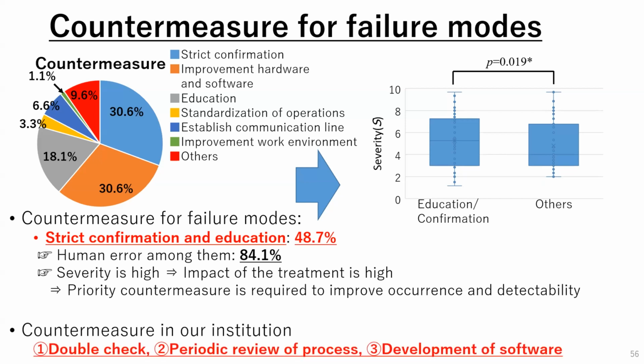I show you the countermeasures for those failure modes in our hospital. There are 3 main countermeasures. First is a double check. Second is a periodic review of the process. And the last is the development of software.